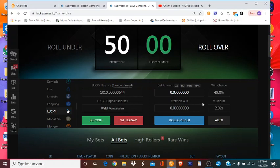Now, let's talk about some of the mechanics of their dice, okay? So the minimum bet is 1 Satoshi, okay? 1 Satoshi. Now, this isn't a strategy video, but I'll just say this. It is really, really, and I cannot say this enough, really, really significant that they allow 1 Satoshi for every single cryptocurrency as their minimum bet, okay? 1 Satoshi for Lucky tokens.